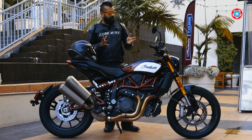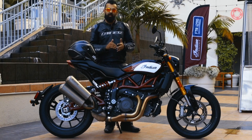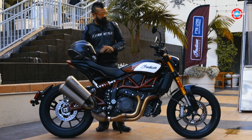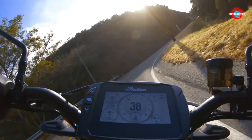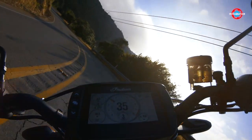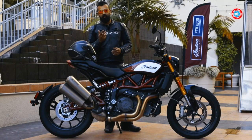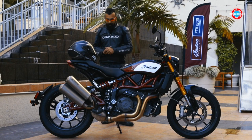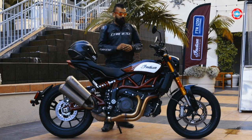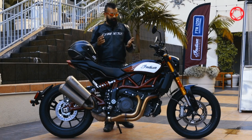So guys, one more thing, this is the race replica variant, which is the highest variant available for this motorcycle. As you can see, it has the xBhp exhaust along with the race paint. And this one, the FTR1200S, has an all-color TFT screen which you can actually use with your gloves on while you're riding. So it's better than most smartphones out there. I don't know why they don't make smartphones which you can use with gloves on. Having said that, this bike is also ready to go on a racing track. Forget about flat track, we don't have too many flat tracks in India. I'm talking about racing tracks and go-karting tracks. It's bloody awesome. That is all I can say right now.